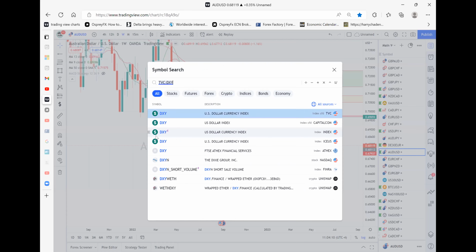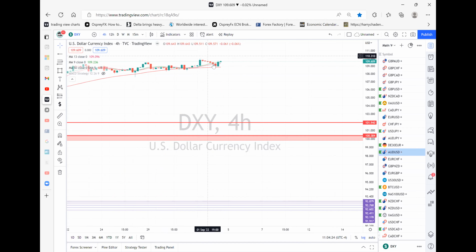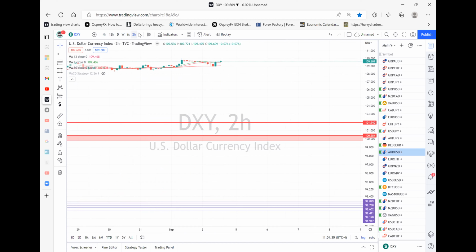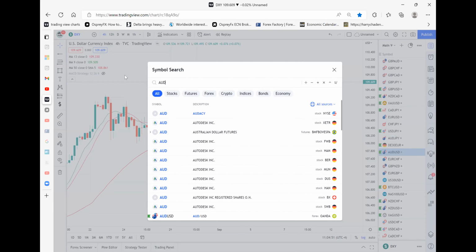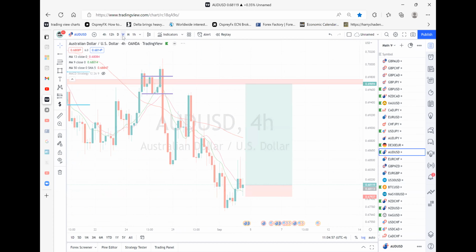First of all, I'm going to look at this Dixie real fast. The Dixie broke structure to the upside. I'd like to see it pull back before it goes up, but it doesn't look like it's ready to pull back on the 4 hour or the 2 hour. I suspect when the market opens, this is probably going to keep running. So at some point, probably tonight, maybe at this level, it'll turn around, or maybe it breaks that level. And that's probably going to coincide with this AU pair pushing to the upside.